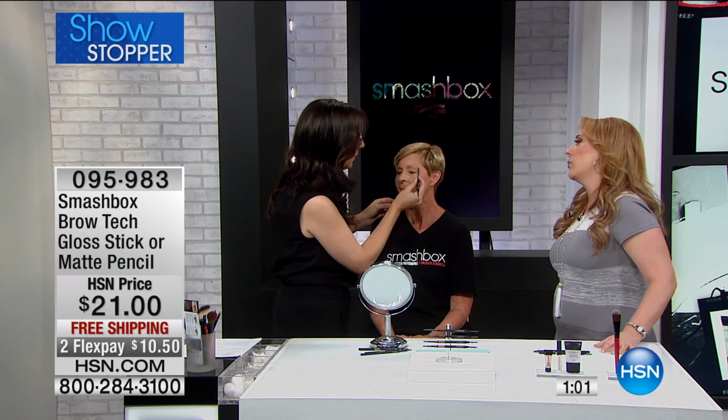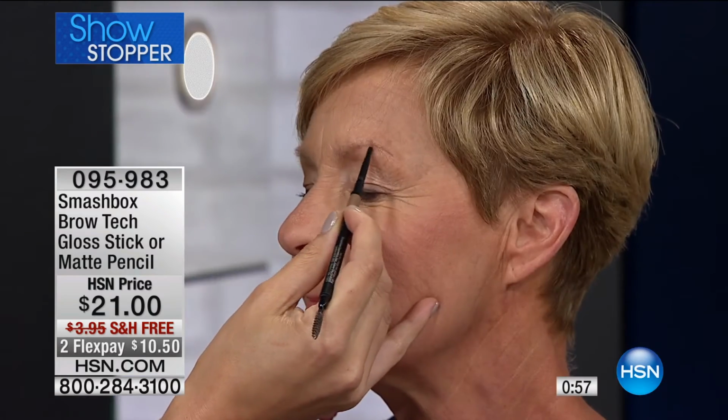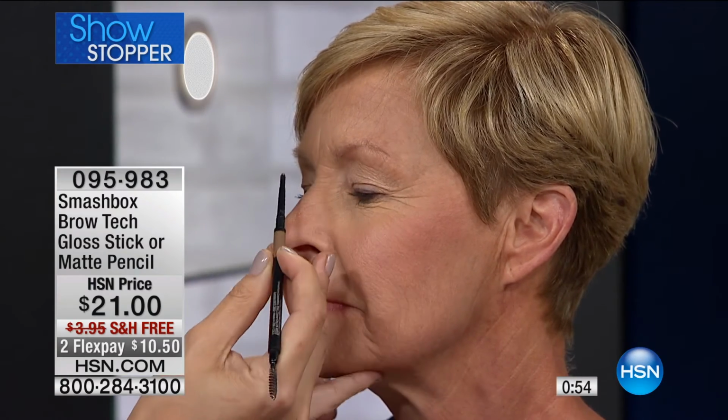Suppose you have salt and pepper hair. What color should you pick? Taupe is the one. All about taupe. Okay, taupe is the one to get. Salt and pepper. Just wanted to kind of clarify that.